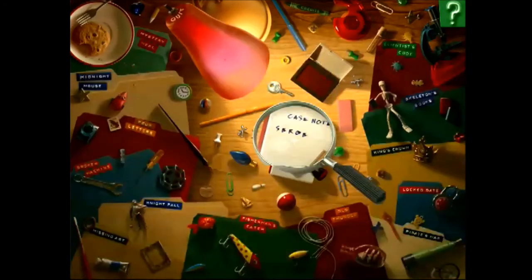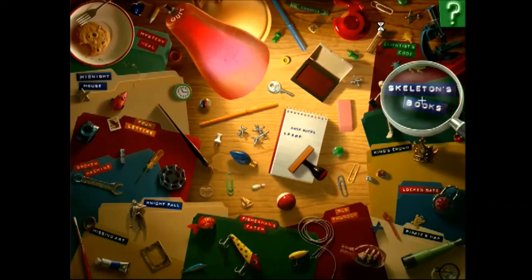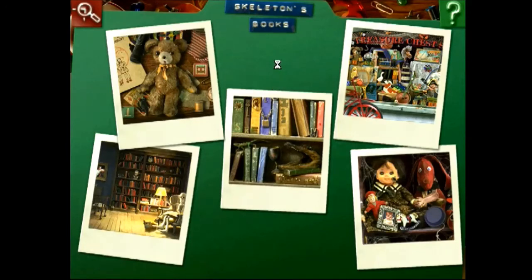This mystery is solved. Skeletons' books. Which book is the skeleton's favorite? Can you read into these I spy riddles?